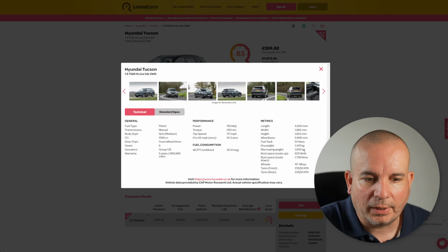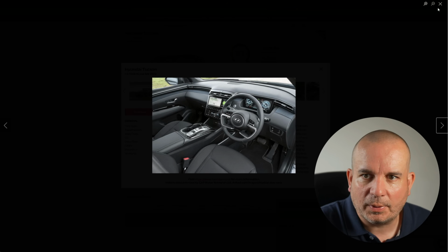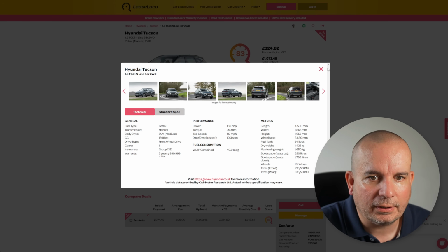620 litres of boot space, which is massive. And if you put the back seats down, 1800 litres of boot space. Brilliant cars. I spent some time in one recently and thoroughly enjoyed it.